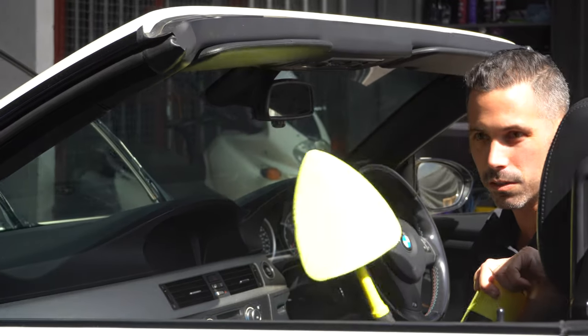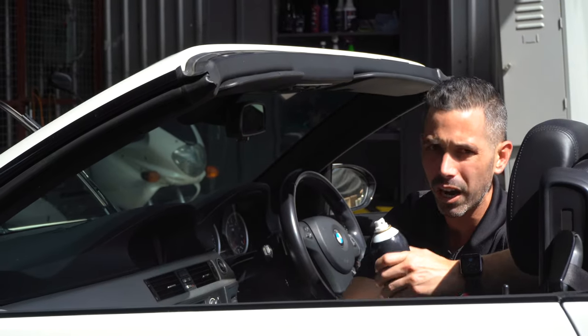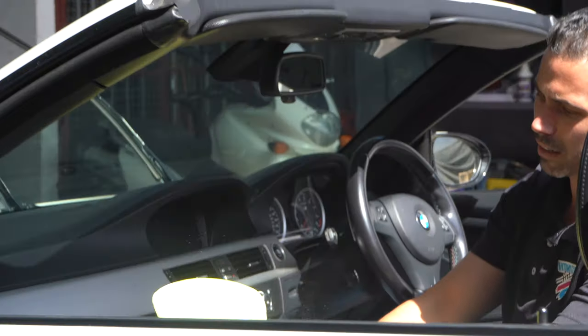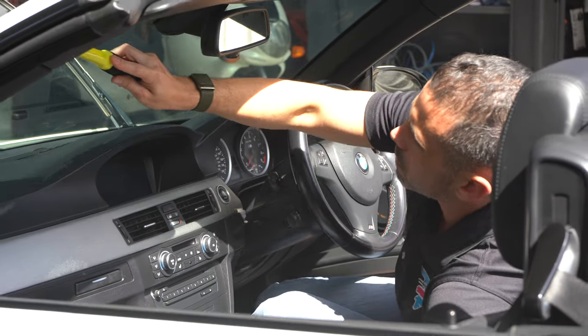And you have two options. You can either spray the same cleaning product right onto the glass, or what I prefer to do so it doesn't get all over the dashboard is spray a little bit directly onto this. You don't need that much, just give it a little hit, doing half the windscreen at a time.